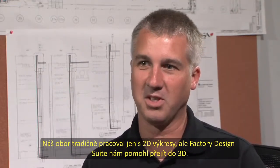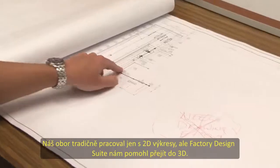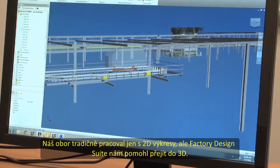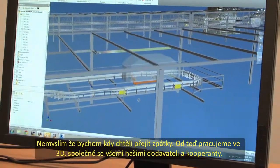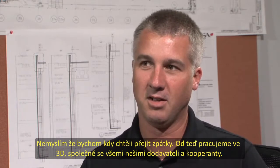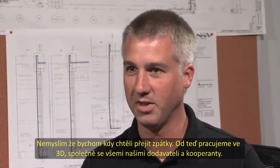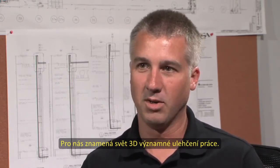Traditionally, our industry has worked on 2D flat pieces of paper, and this Factory Design Suite has allowed us to transition that into 3D. And I don't see us going back. I think from here on out we're going to be in a 3D world along with all of our suppliers, all the companies that interface with us. It's going to make it a lot easier for us to work in the 3D world.